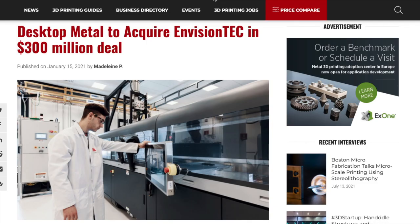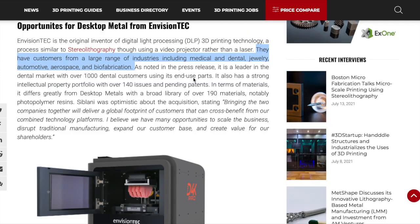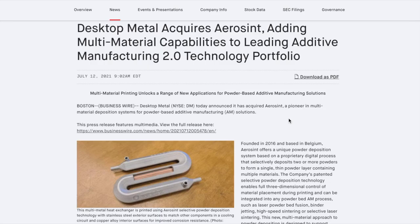So shortly after announcing this Desktop Metal acquisition of Envision Tech, which was a $300 million deal, by acquiring Envision Tech, they have customers from a large range of industries, including medical, dental, jewelry, automotive, aerospace, and biofabrication. The Envision Tech acquisition was supposed to be completed by the end of Q1. So in Q2, you should see some added financial benefit within the company by recognizing that acquisition.